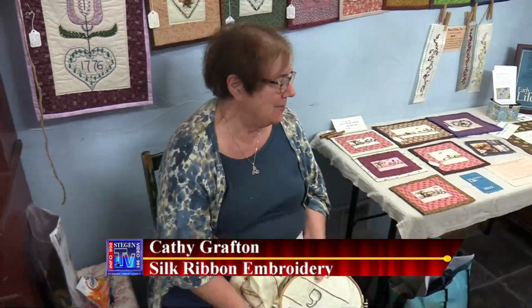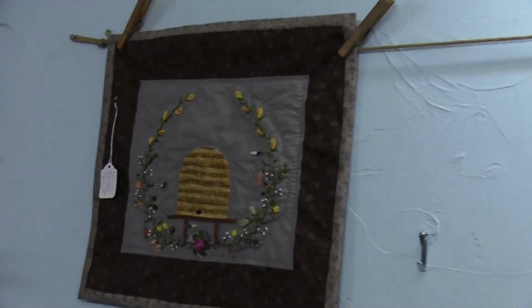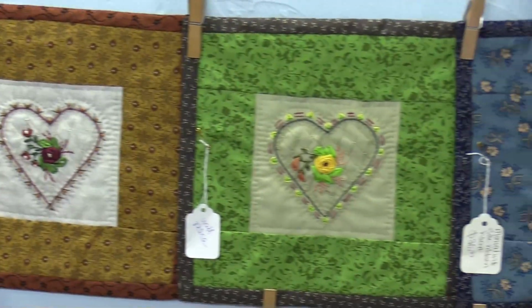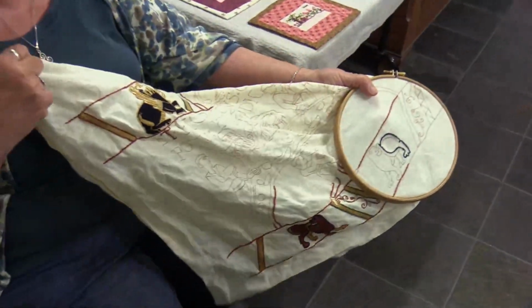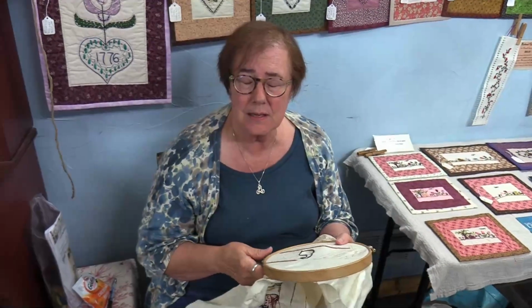From Pontiac, Illinois, and I'm here with my silk ribbon embroidery. These are little wall pieces that are mostly done with flowers and some bees and sheep and things. And I do mostly early American designs, a lot of Shaker work, and mostly attend historic festivals. I am also working on a little piece from the Bayeux Tapestry today because it was easier to bring along. This is an original, a 1,000-year-old embroidery in France that tells a long story about Harold and William the Conqueror. So it's really fun to be here in St. Genevieve and to be here with friends and people who enjoy seeing fine craftsmanship.